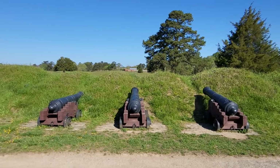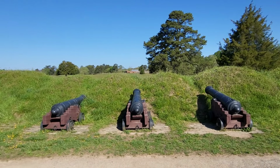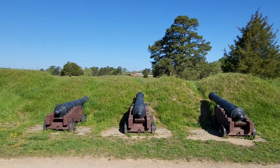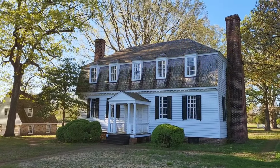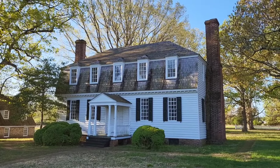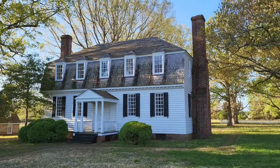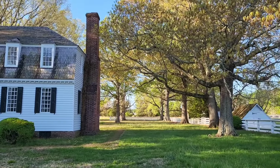Taking the redoubts gave the French and American forces the upper hand to fire directly on Yorktown and force the British to surrender. This is Moore House, erected around 1725, the site of the surrender negotiations between Generals Washington and Cornwallis.